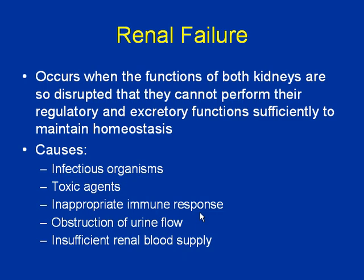Lupus can do the same thing. Obstruction of urine flow. What could do that? Kidney stones, bladder stones, tumors, cancers, prostate inflammation, prostate hyperplasia, any of those different things.